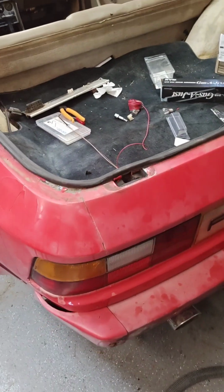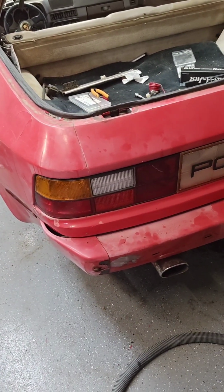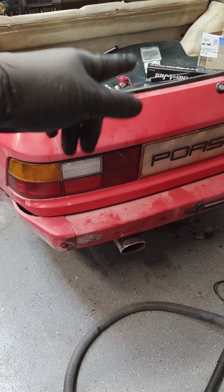So for right now, what I'm gonna do is hop under here and pull the exhaust off. That should only take me about 15 minutes, honestly, because I've had it off recently, so it's really not gonna take me that long at all. And then I'm gonna start removing the rear transmission.